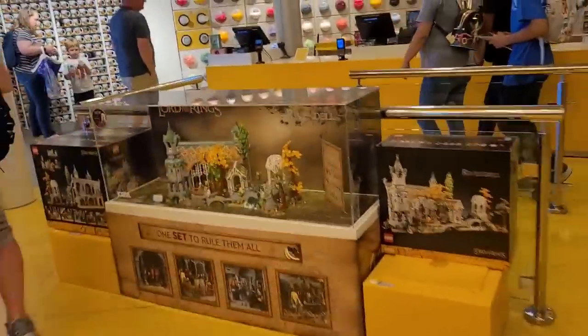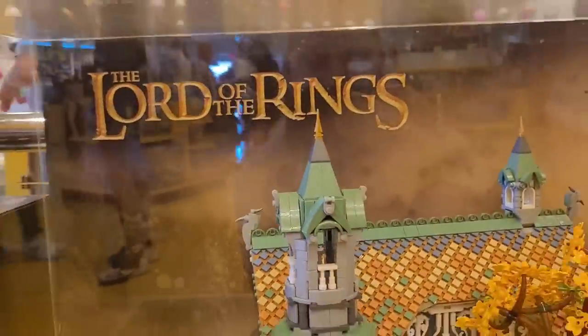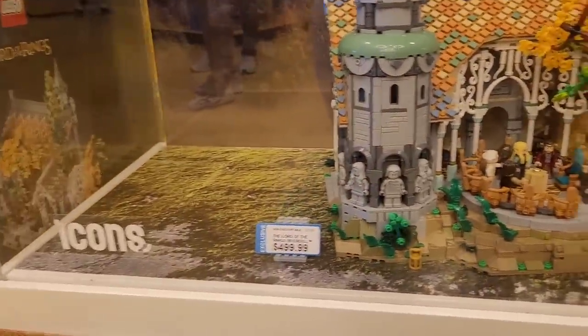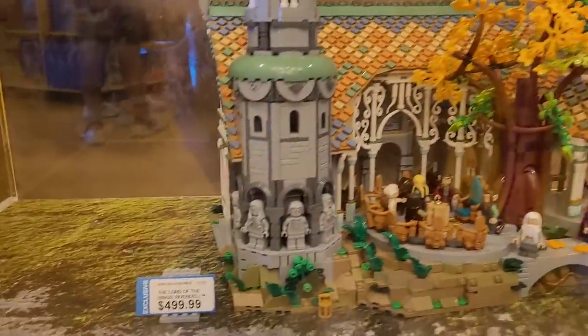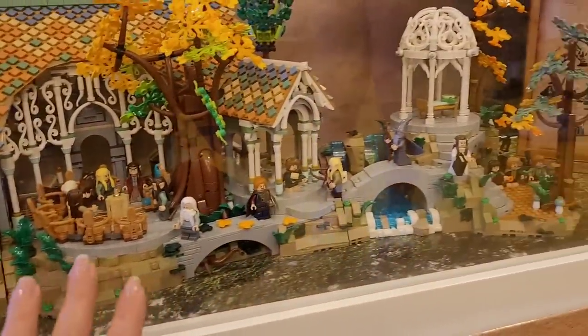Then you have, oh, look at that, y'all, for Lord of the Rings, people. My kid has never seen Lord of the Rings. We've done Harry Potter and everything else, but we haven't done Lord of the Rings yet. I haven't been able to interest her, but I want her to see it because I think it's really cool, especially with the my precious, you know, whatever. $500. Does it literally come with all the stuff, though? That's what I want to know.